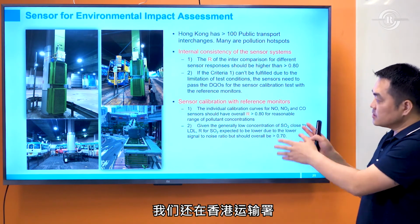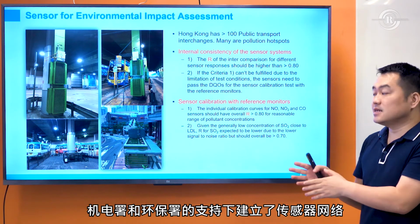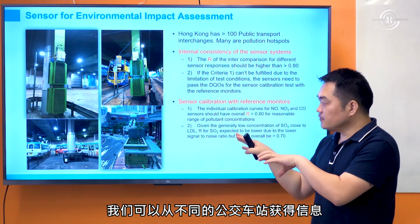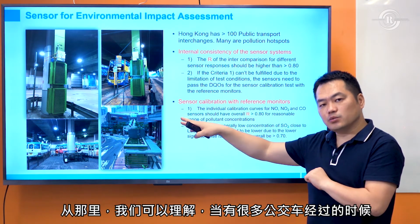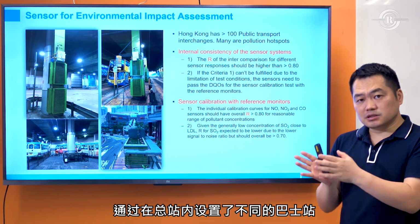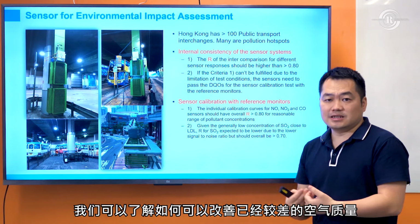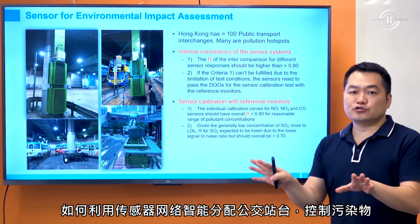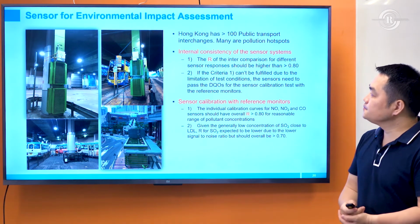We also set up this sensor network with support from Hong Kong Transport Department, EMSD and EPD. And we can actually get the information from these different bus terminals. From there, we can understand when you have a lot of buses coming by, when you have a setup of different bus stations inside the terminal, how we can improve this already bad air quality inside, how we can smartly distribute the bus stops and control the pollutants using the sensor network.